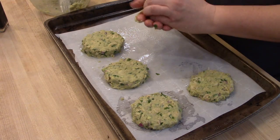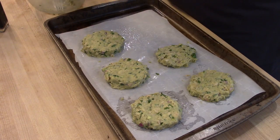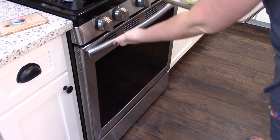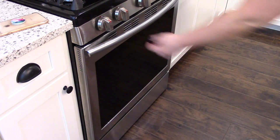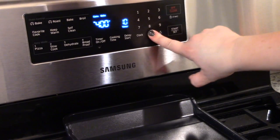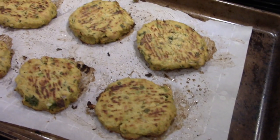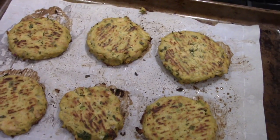So I'm just forming this batch into 6 cakes and putting them on a baking sheet that has some parchment paper on it that I went ahead and sprayed with some cooking spray. And then you can just go ahead and put those into the oven. I baked them at 400 degrees for 10 minutes, and then once the 10 minutes is up, you want to flip them to the other side and bake them for 10 more minutes. When they're done, they will look nice and golden brown like this.